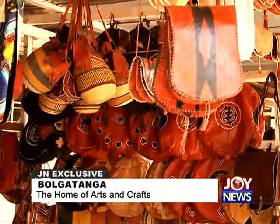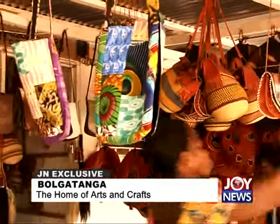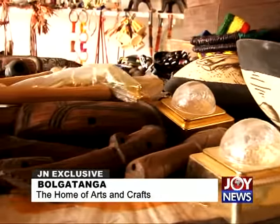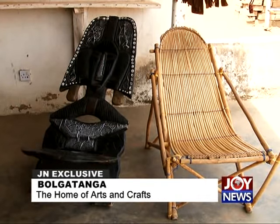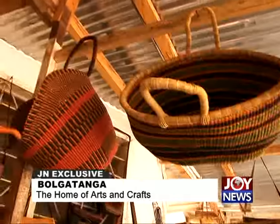We want to use it to establish a leather tanning plant. I sell leather products such as footrests, ladies' and men's bags, leather sandals, that's footwear, bracelets, necklaces, and a lot more. We don't have the ability to advertise our products in the media. I believe that is why people here don't know about them.